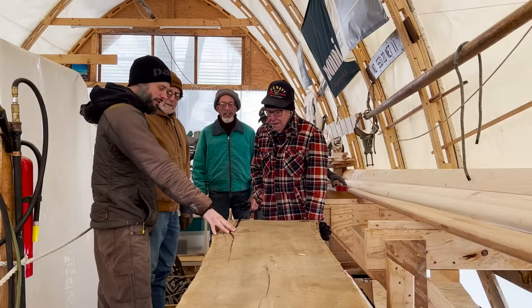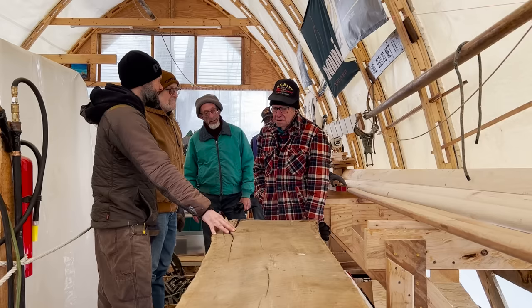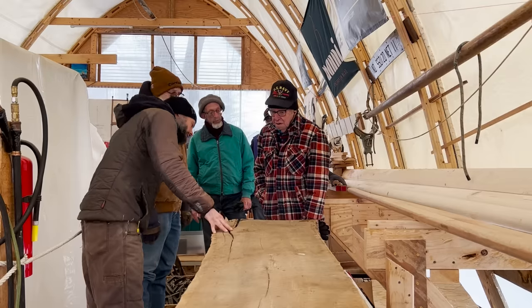So when did you cut this cherry? How long's this been kicking around? I can't tell you exactly. It's been down over 50 years. All right, between 40 and 50 years. Well, definitely late last century.